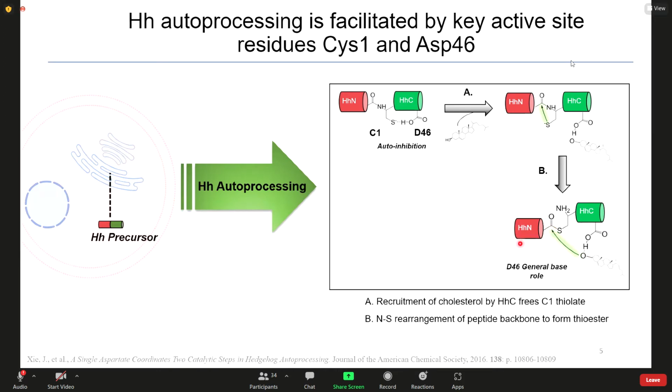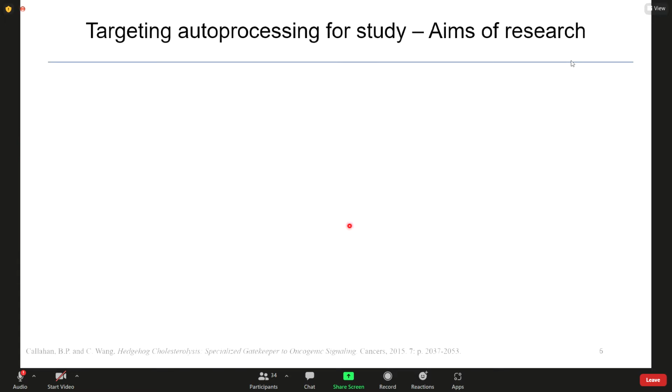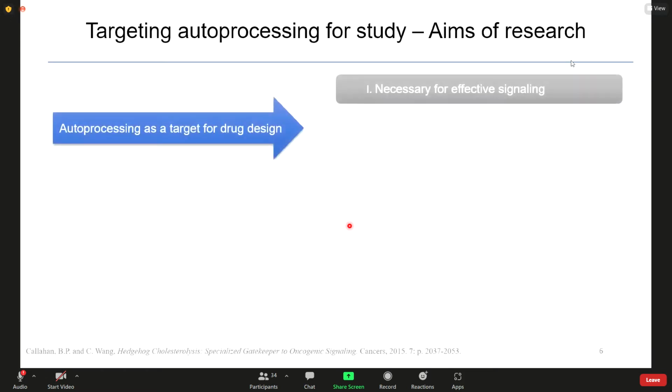Upon collapse of the tetrahedral intermediate, the two domains of the precursor are cleaved from one another. Cholesterol is esterified through a covalent linkage to the C terminus of HHN and proceeds for downstream signaling. Now, the autoprocessing reaction could be a target for drug design, as it's necessary for effective signaling to occur. It's early in the signaling pathway. As I showed, it's one of the first interactions of hedgehog signaling and acts as a gatekeeper.